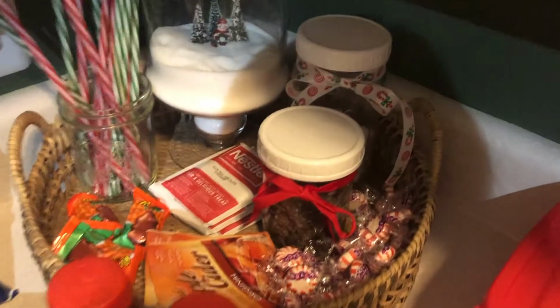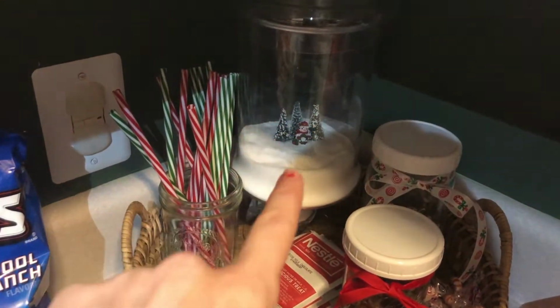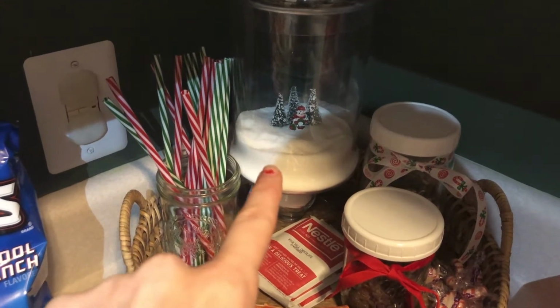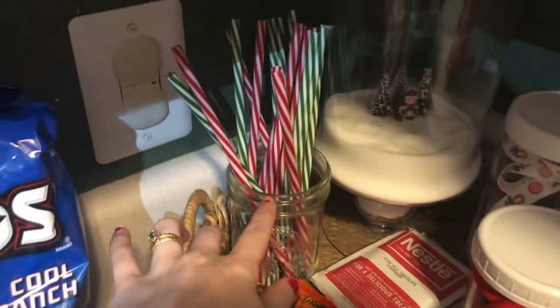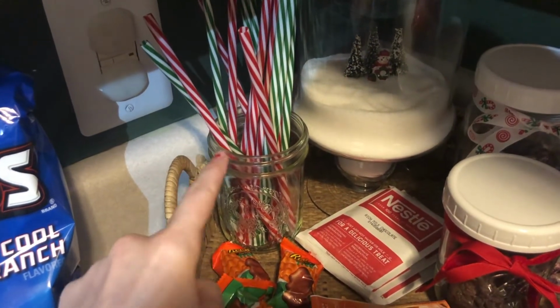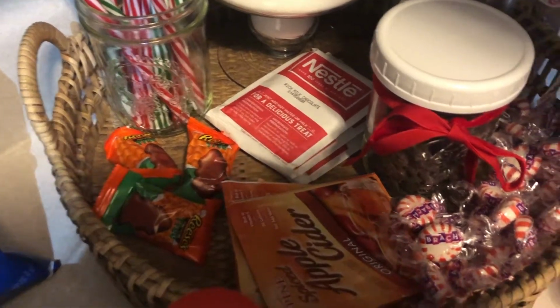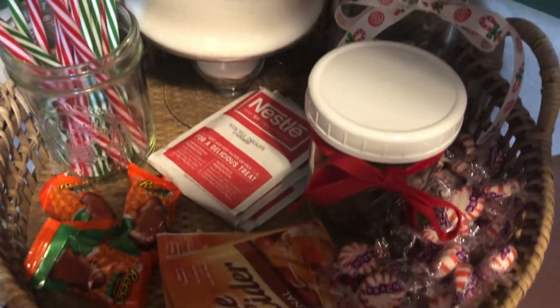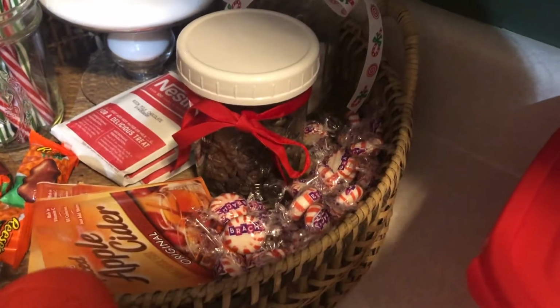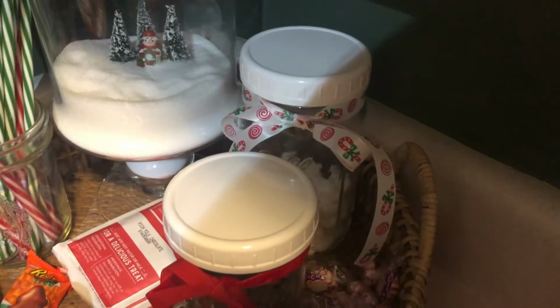Let's see, over here. I don't think I've showed this, but there's the DIY little snow globe we made in episode 1 of my Christmas clean and decorate with me. Then I've just got some Christmas straws over here. I did have candy canes in this, but I took them out and used them on our Christmas tree. So now I've just been keeping those cute little straws in there. A few Reese's Christmas trees, some hot apple cider, some hot cocoa, some chocolate chips, peppermint candies, and then there's some mini marshmallows, which we have been really going through. So yeah, back to the grocery order.